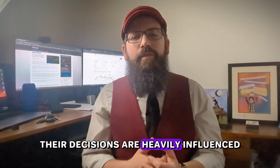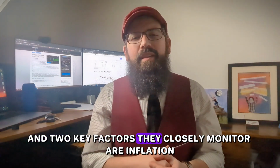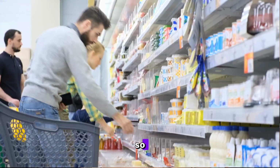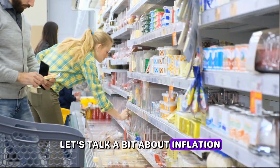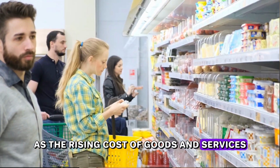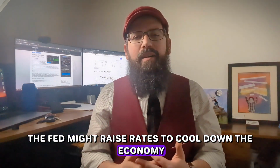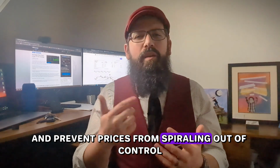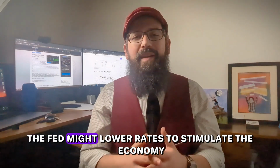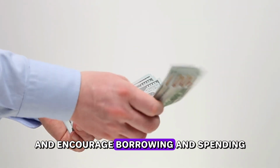Their decisions are heavily influenced by the state of the economy, and two key factors they closely monitor are inflation and the jobs report. So let's talk a bit about inflation. Imagine inflation as the rising cost of goods and services. When inflation is high, the Fed might raise rates to cool down the economy and prevent prices from spiraling out of control. Conversely, if inflation is low, the Fed might lower rates to stimulate the economy and encourage borrowing and spending.